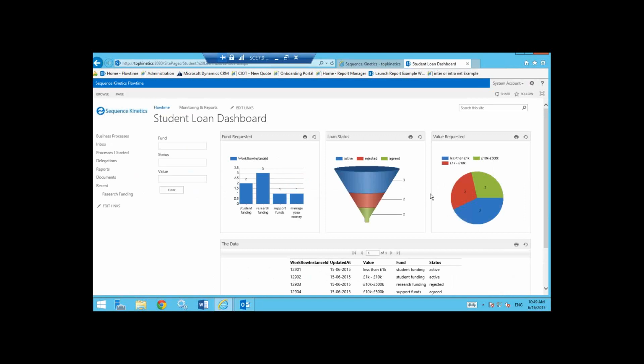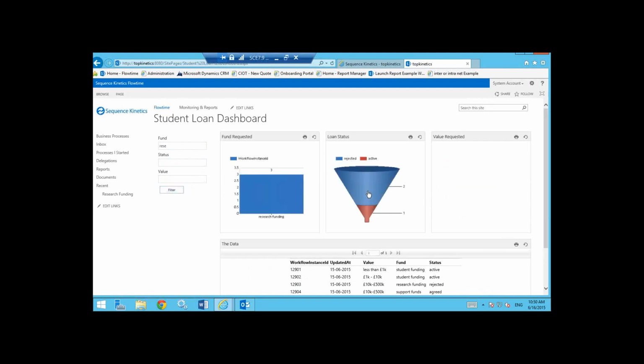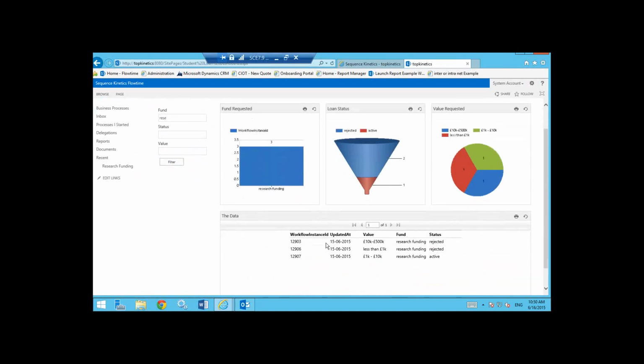All you need to do is point and click to go and get the data and then decide what type of charts you want. And we've added filters in here, so maybe I'm only interested in research, so I'll just type the first few letters of research, click filter, and now all of my charts will refresh to show me just the information relating to research funding. And you can see down here I've got the list of data available to me that actually makes up these. And last but not least, maybe I'm only interested in stuff that's active. I'm not interested in the old stuff. And again, I can filter down, drill down into that data to just give me the information that I need. So I can see that we have a value of between 1 and 10,000 here submitted at this date that's currently active for research funding.